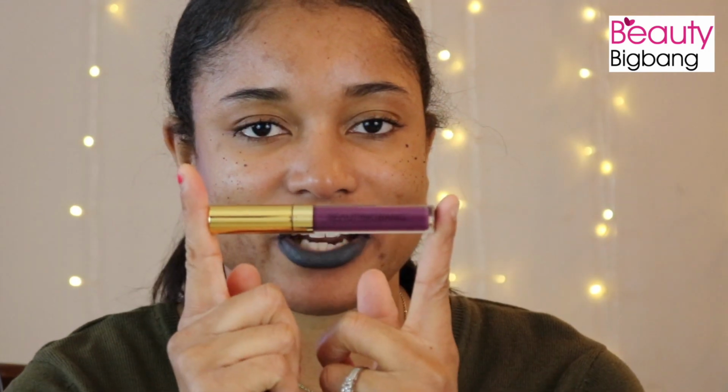Let's move on to Jinx, and Jinx is this purple type color here. So these lipsticks are so hard to come off. My lips are like raw. I've been scrubbing them off, so that's a good thing. These are long lasting lipsticks. Let's get into Jinx, and it's the purple shade once again.